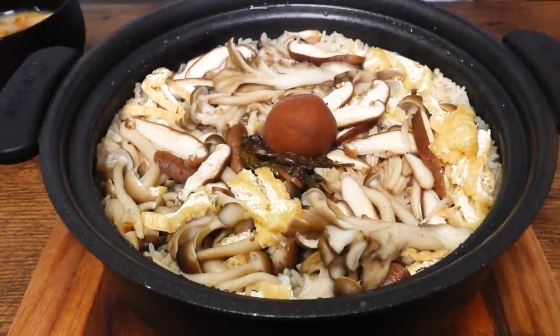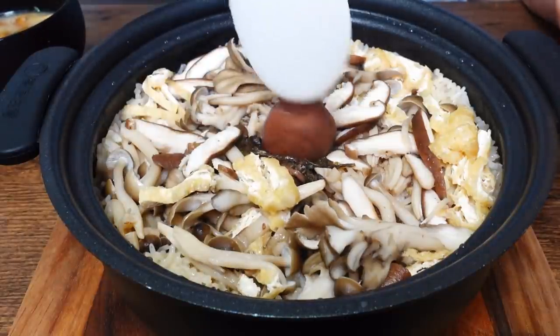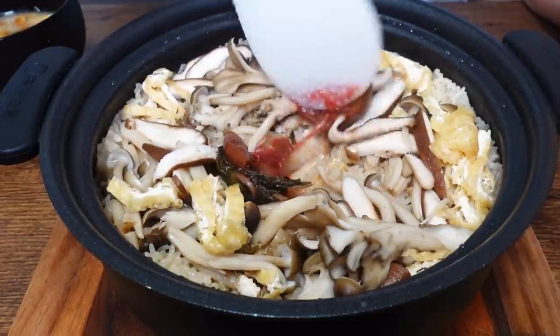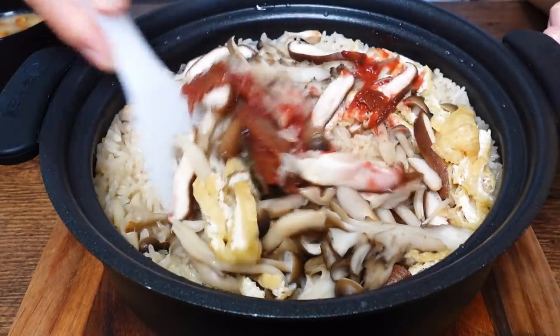Let's open. My mushroom rice is ready. Looks nice. Okay, before eating, I have to mix. So, please remove the seed of plum, umeboshi. Take it out. And mix together.